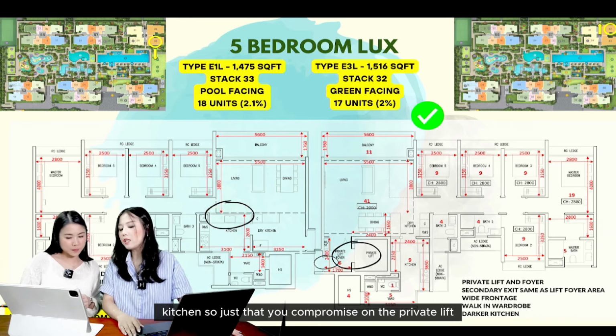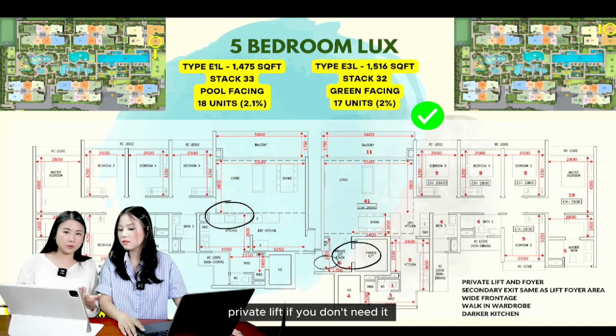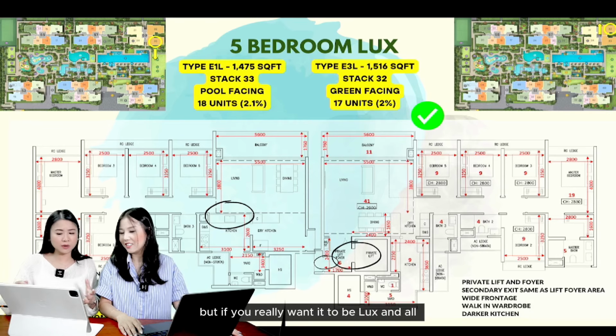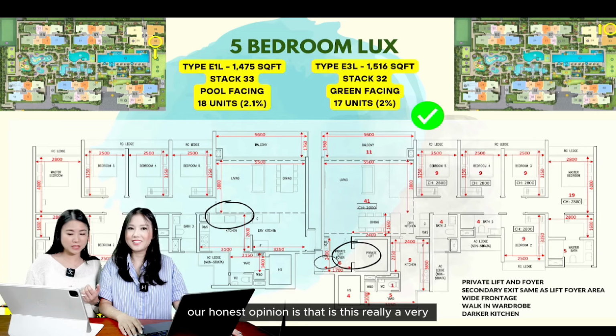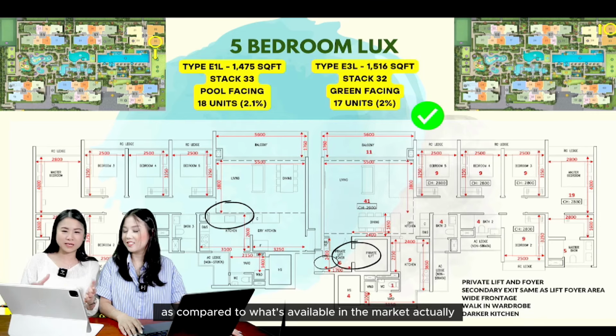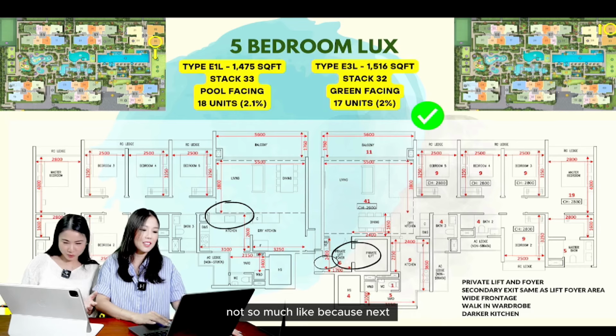Just that you have to compromise on the private lift lah. If you don't need it, then you just go for the 1,475. But if you really want it to be luxe and all, then go for the 1,516. But honestly speaking, our honest opinion is, is this really a very nice layout as compared to what's available in the market? Actually, not so much lah.